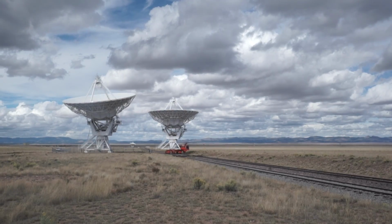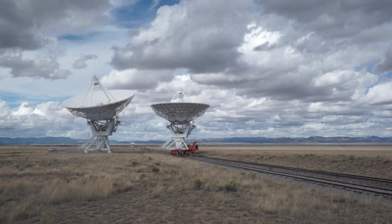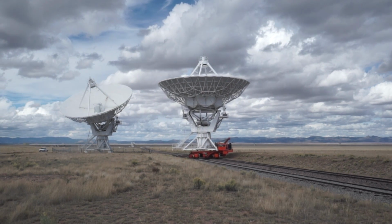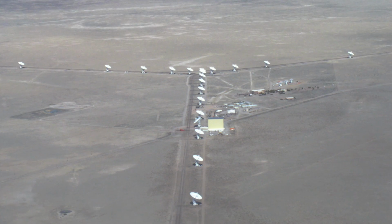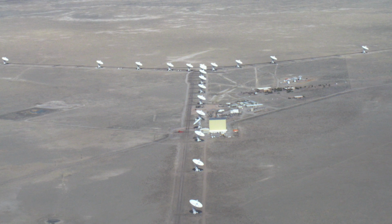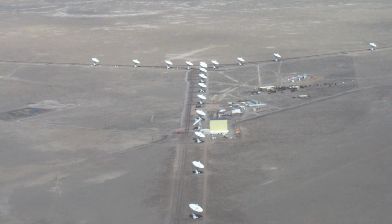Now, we drove over some train tracks as we were driving in. These aren't stationary dishes, are they? No, they're not. So the VLA actually changes its shape about 4 times a year. It's always in the shape of a Y configuration, but the dishes will be closer together or farther apart depending on when you come to visit. The reason for this is that you can access different types of science with the different configurations. So what kinds of science?